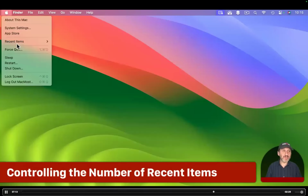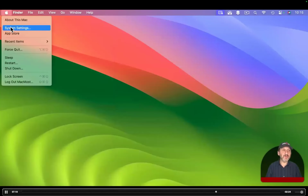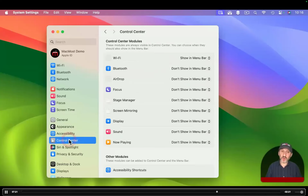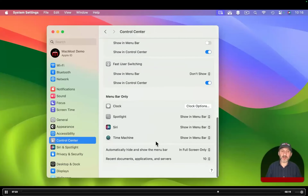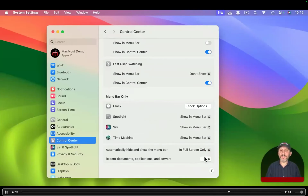Now most of the time when you're viewing recent items, there's a certain number of them, like 10 right here. You have control of that. You can go to System Settings, then under Control Center, if you go all the way to the bottom, you'll see recent documents, applications, and servers. And there's a setting for that here. So you can set it to the default 10, or you can go all the way up to 50 to make those lists really long. And a lot of different recent lists will obey this number here, including choosing none, where it actually doesn't show recents at all. If I chose none here, this menu would actually just disappear. So if you don't see it there, maybe that's why.